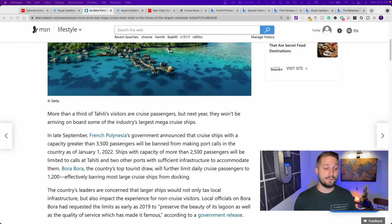Ships with a capacity of more than 2,500 will be limited to calls at Tahiti and 2 other ports with sufficient infrastructure to accommodate them. Bora Bora, the country's top tourist draw, will further limit daily cruise passengers to just 1,200, effectively barring most large cruise ships from docking there.